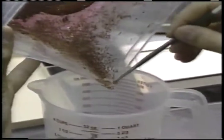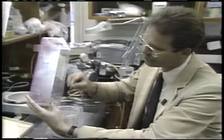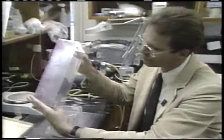Dr. Grace's team uses an innovative technique. Captured termites are fed a red material that acts as a dye, turning their bodies a pale pink color. When they're mixed with normal white termites in a natural setting, these dyed termites will stand out clearly.